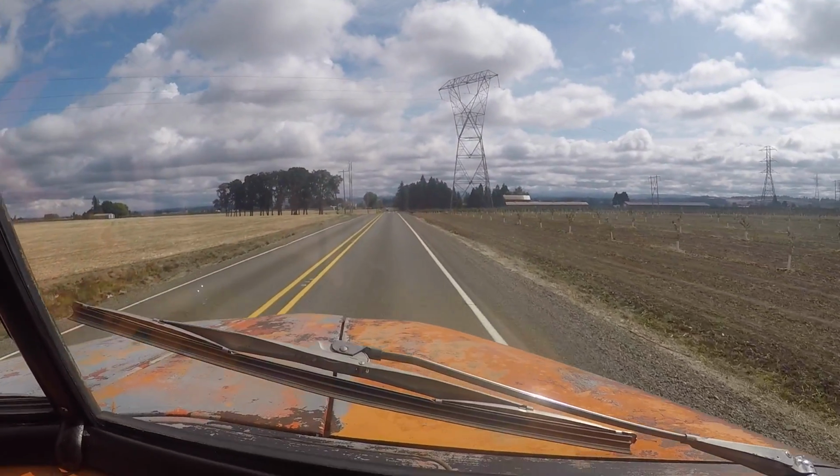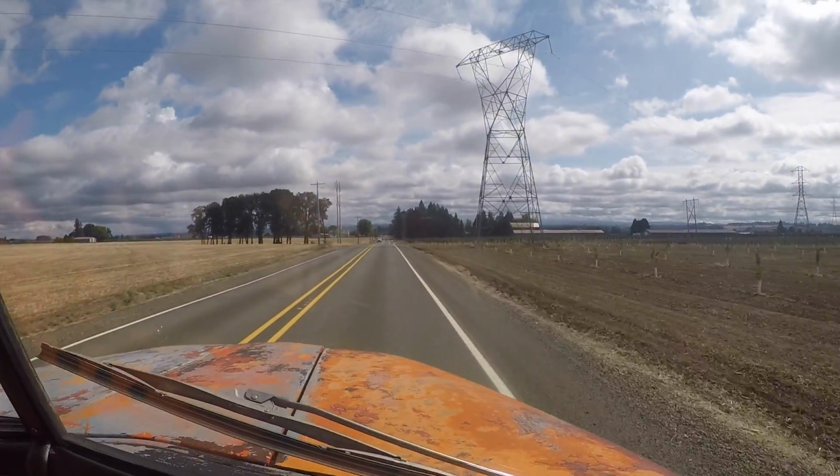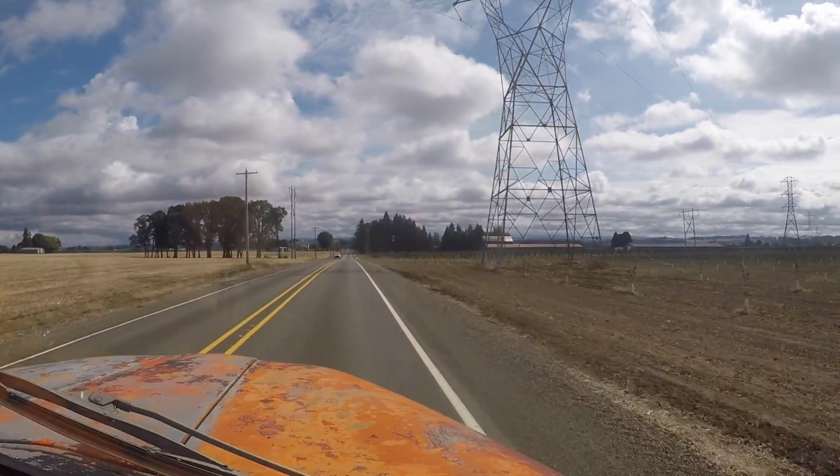I'm going to put her in third. We'll take off again. Anyways, I just wanted to show you a video of it running and driving and cruising around.